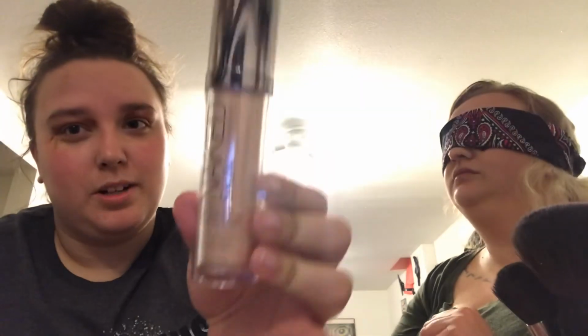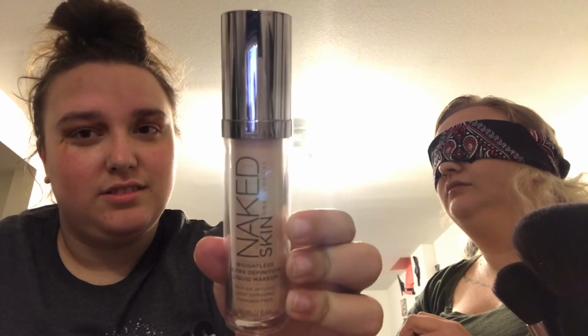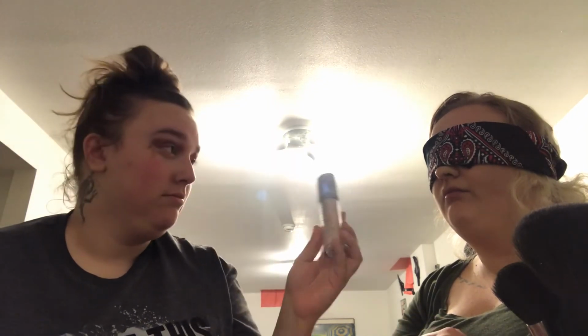Okay, so this is my foundation. I use the Urban Decay Naked Skin liquid makeup in the shade 2.0. And you have to shake this. Oh, well, snap, that's fancy.